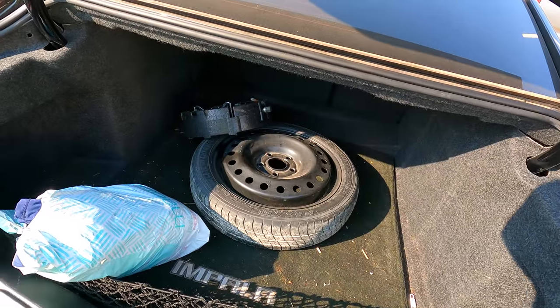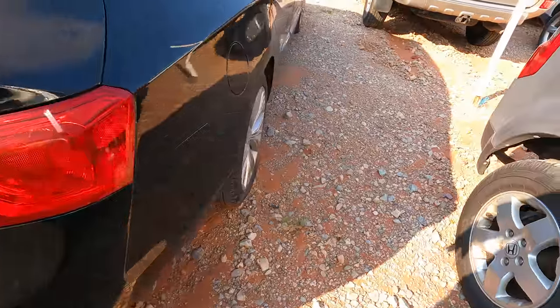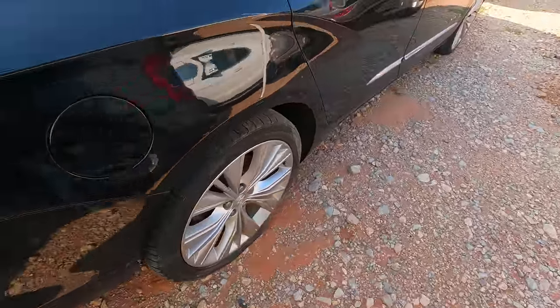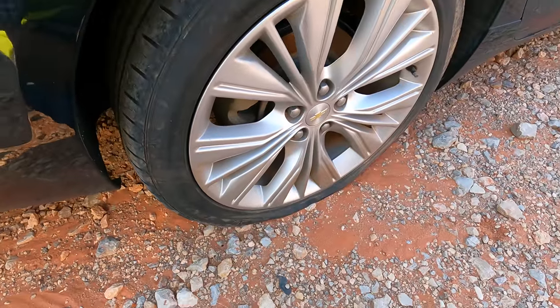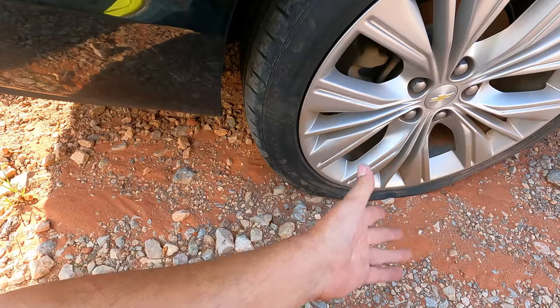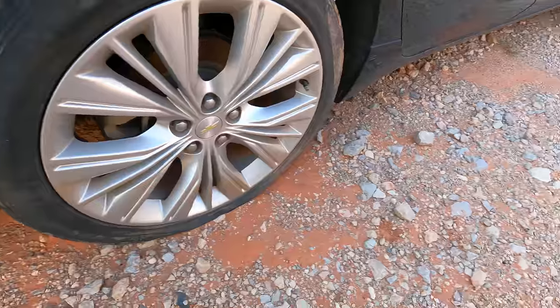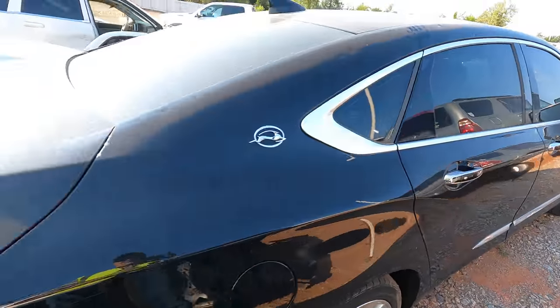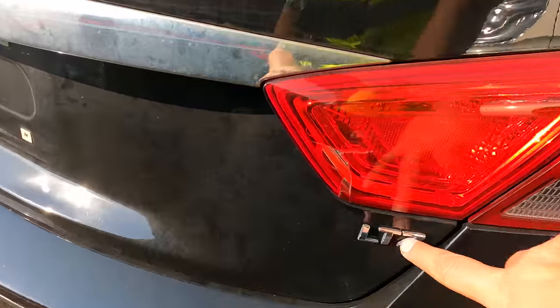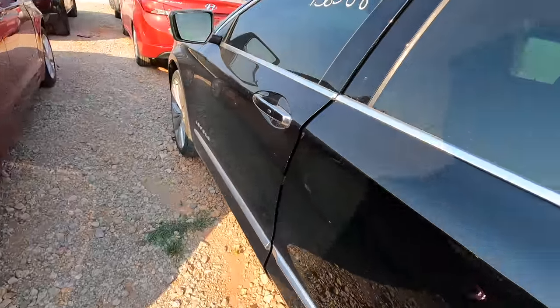Well, there is a donut sitting out there. So yeah, it might actually have a flat. It does. Uh-oh, I missed that somehow. It's not 100% flat. It looks flat, but it's still got some air in it. It'll probably air back up. Yeah, this one is rough, guys. And this is an LTZ. Okay, so this thing is like loaded to the T.